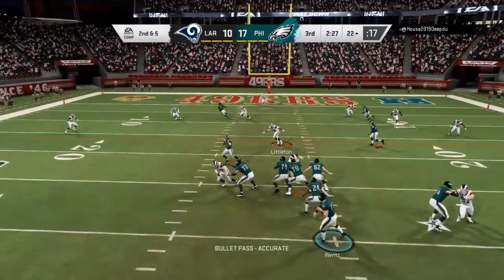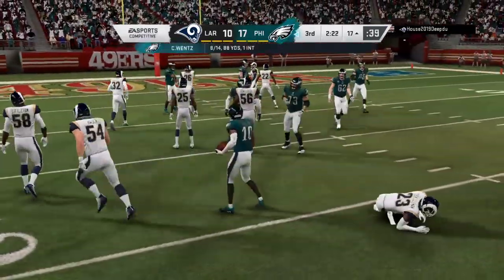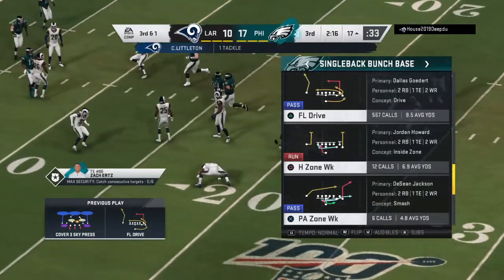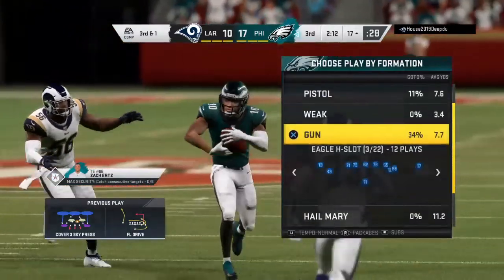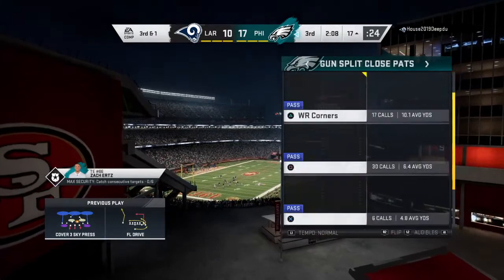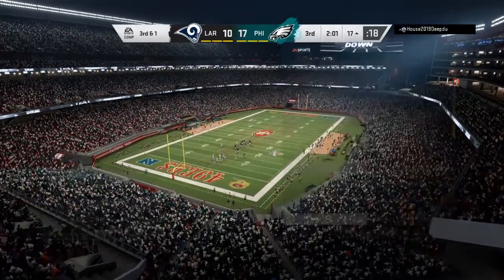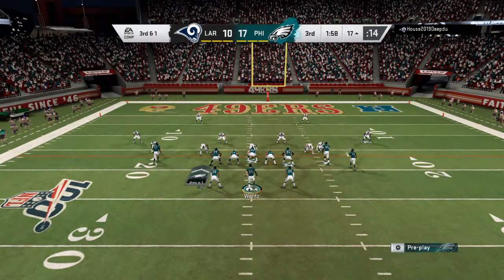From the 22, Wentz. That's caught by Jackson, and he'll get it down this time to the 17. That catch good for 5. It's third down. That's a gain of 5. Brings up 3rd and 1. This will be play number 7 on the drive. 3rd and a yard.